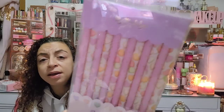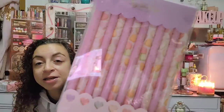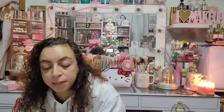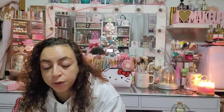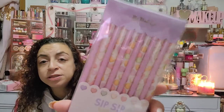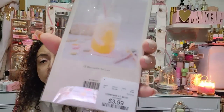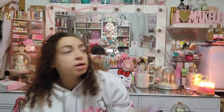Next, I found these cute reusable Valentine's Day straws. They have conversation hearts on them without the conversation in them. They're just plain hearts. There's the white straw with the hearts on them, and then there's pink with gold polka dots. I don't know if the gold polka dots are showing or if they just look pink on camera, but you get 12 straws. They say they're reusable and they were $3.99.